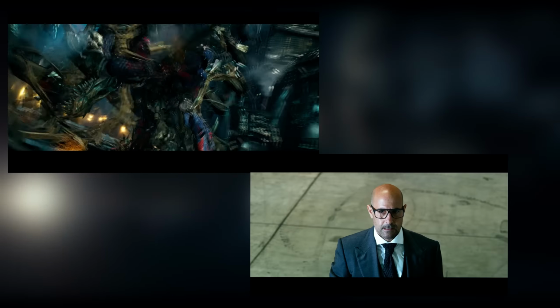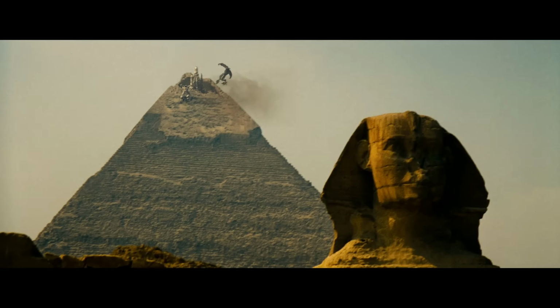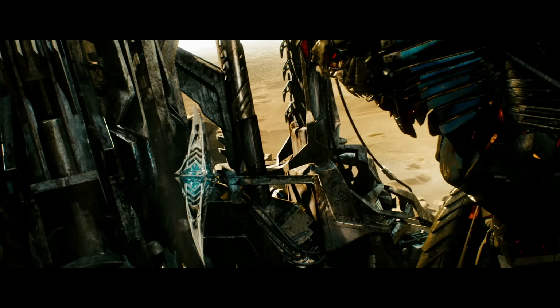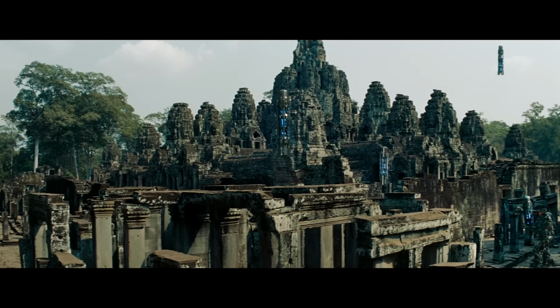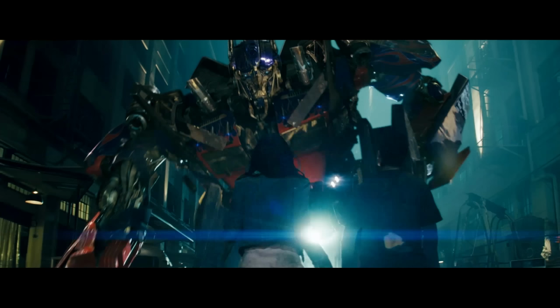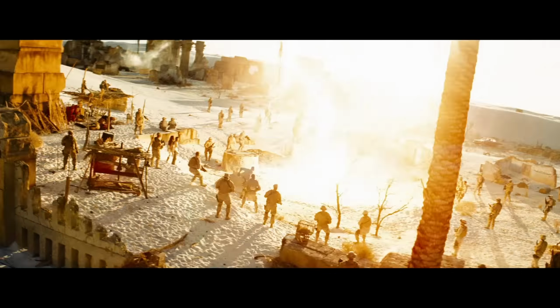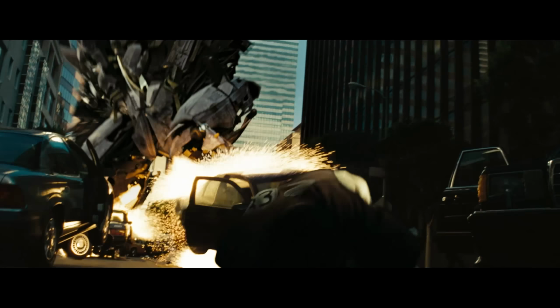As we all know, Michael Bay loves to harp on the conspiracy of human contact with aliens in the Transformers films. For example, the pyramids in Egypt were used for the Harvester in Revenge of the Fallen, and there were Decepticons located in the Angkor Wat temple complex in Cambodia in the Dark of the Moon film. So there's no denying that Bay knows how to culminate Transformers history with actual ancient esoteric history, and having Cybertronians fill in as the actual alien contacts makes the story all the more interesting.